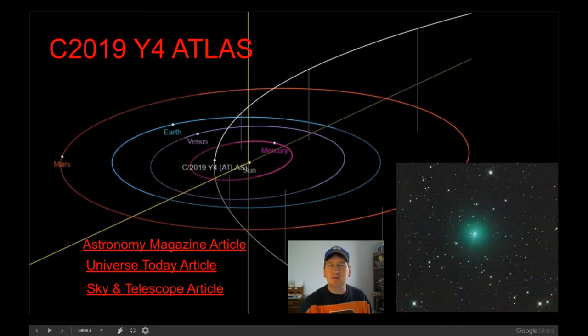As you can see here in this illustration, this is our solar system with the sun in the center. We can see Mercury, Venus, Earth, and Mars going around. So this is the inner solar system with our terrestrial planets. And this white line here is the path of this particular comet. Right now, as we speak, here at the very end of March, in the beginning of April, it's just coming in through Mars's orbit. So it's somewhere along here in its path.